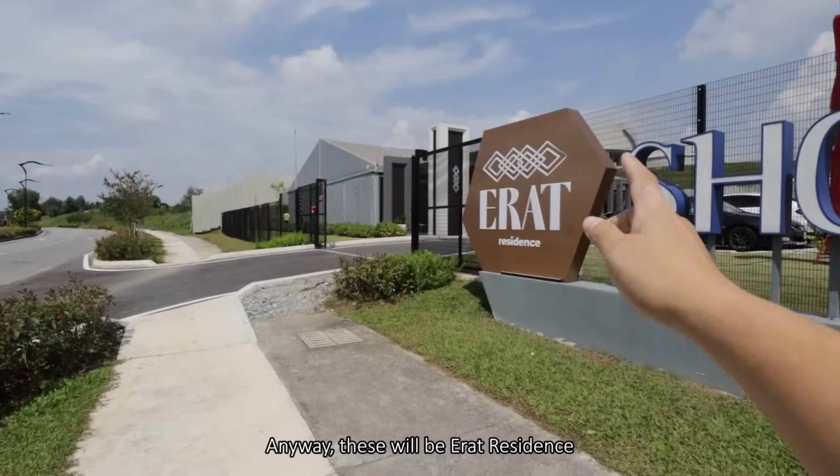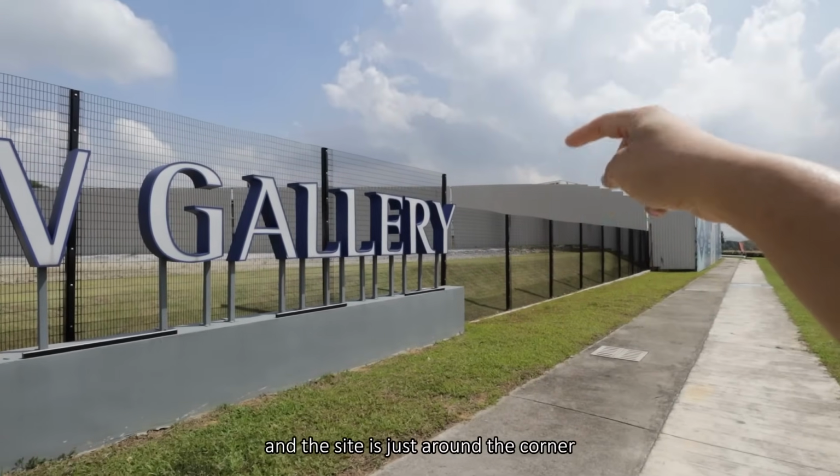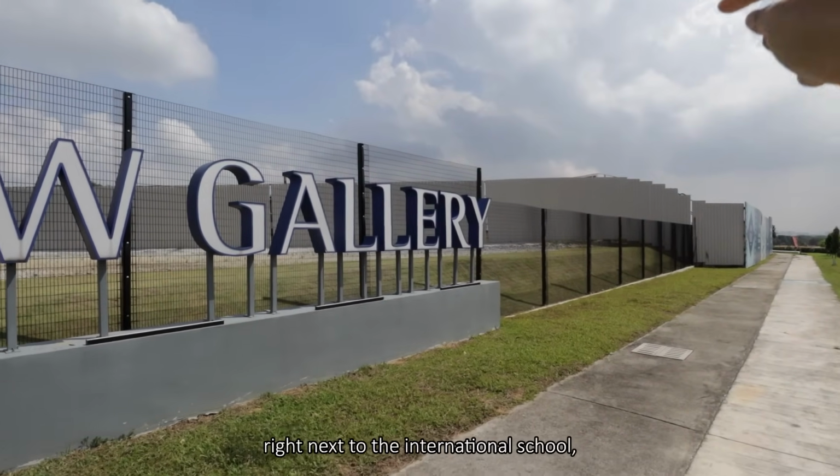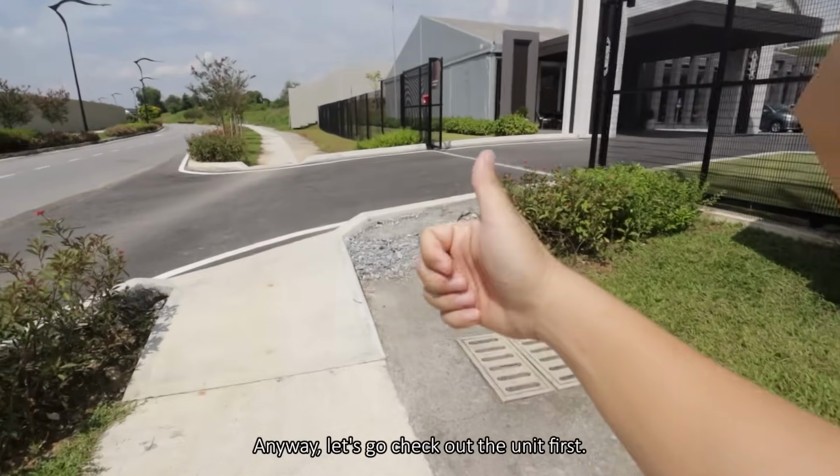Anyway, this will be Erat Residence Sales Gallery and the site is just around the corner, right next to the International School, which is awesome, right? Anyway, let's go check out the unit first.